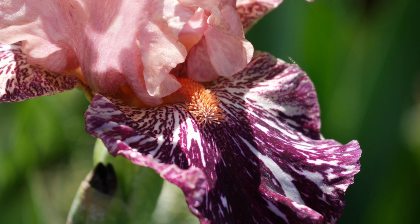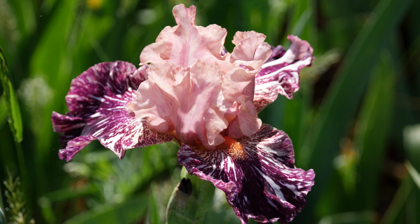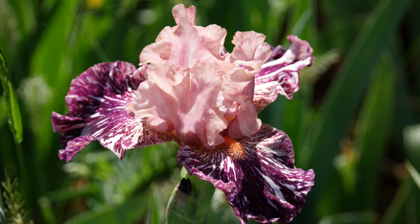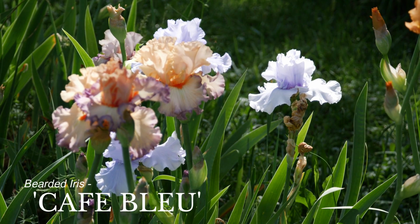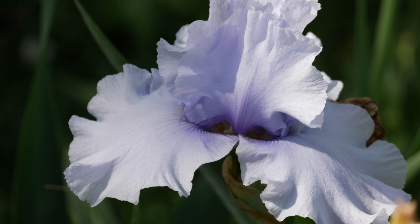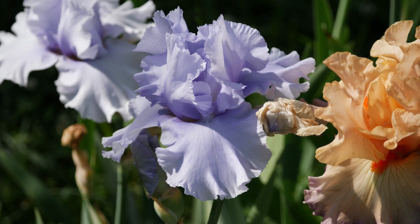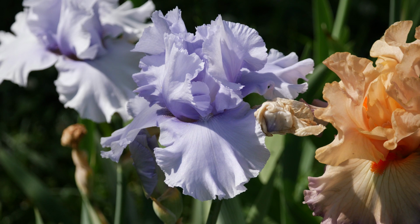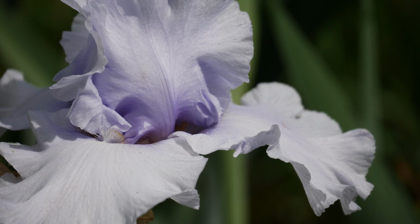Next, we have another beautiful one. This one is called Cafe Blue. Cafe Blue is a lovely shade of this kind of light lavender blue color. Over the last few years, I have totally just fallen in love with this blue lavender shade in the garden. For whatever reason, I'd never tried it before. I thought maybe I didn't like lavenders and blues, but this one is absolutely gorgeous and mixed with some of those other peachy pink tones, I think it does something really special here in the yard in terms of creating a contrast, which is very nice as well.